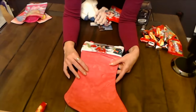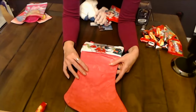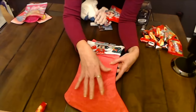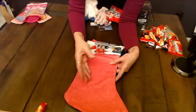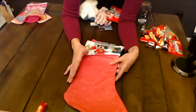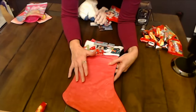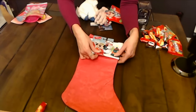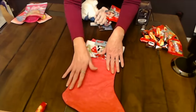And it was always just little stuff. It was never anything crazy, but it was always so fun. And I was always so excited to open my stocking and see what was in there. Usually it would be a few pieces of candy or just a little toy, maybe a slinky. It would just be little stuff. But I really enjoyed opening my stocking. It was one of my favorite things. So I always looked forward to it. And it wasn't because it had expensive stuff in it. It was just fun.